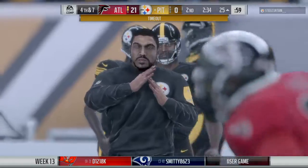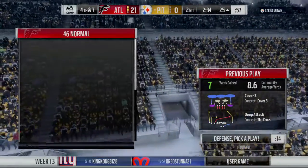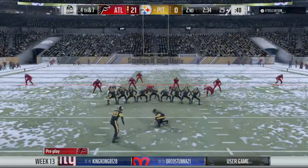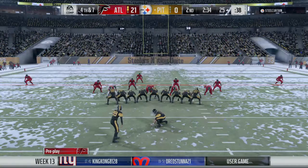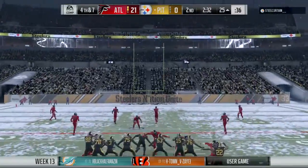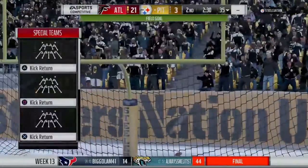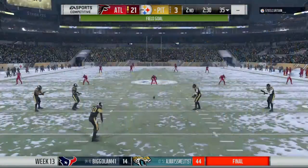And now before they run this 4th down play, we're going to get a timeout. And with that, they're now out of timeouts, and still plenty of time remaining here in this 2nd quarter. And his kick is indeed good. And the deficit drops now from 21 down to 18.